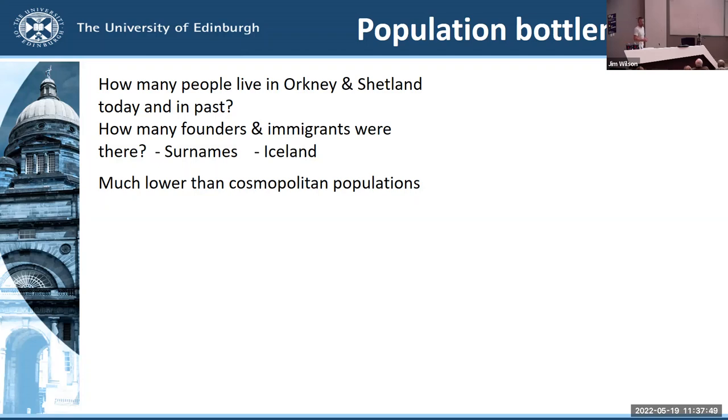How many people founded the population of Shetland and Orkney? Well, we don't know that. We weren't there. But we can use a few tricks. We can look at surnames. So Orkney has about 260 indigenous surnames that are from Orkney, and about 100 of those are Scottish, showing that there was this large Scottish component. We can look to Iceland, where they're very lucky, and they have a book called the Landnámabók, the Book of the Taking of Land. And it names 3,000 Norwegians who took land in Iceland. Orkney and Shetland are much smaller than Iceland, even if they're a bit more fertile. And I'd submit that probably considerably fewer Scandinavians came. So we don't really know, but it's going to be low thousands and much, much lower than a cosmopolitan population like Edinburgh.